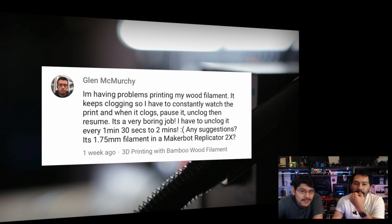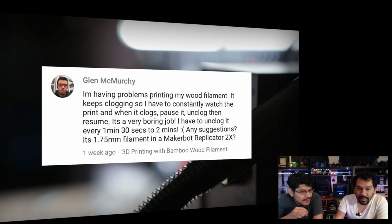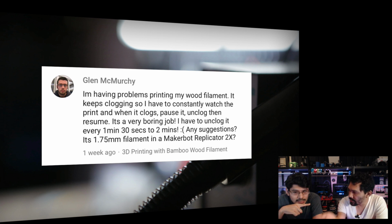It's 175 filament on the MakerBot Replicator 2X. Yeah, so please let us know what settings you're using. I usually have to print it a little bit hotter, like at 230 is what I normally print things out. We found that printing normal PLA settings works well, but this is bamboo wood filament. Yes, that's a very good specific point. Yeah, so we specifically didn't carry the wood filament because of the 30% fibers that it has.